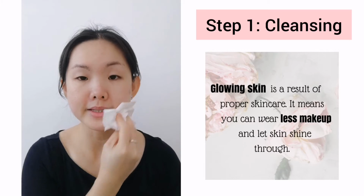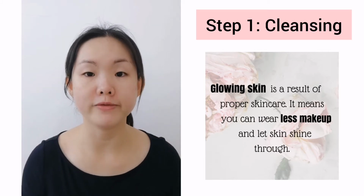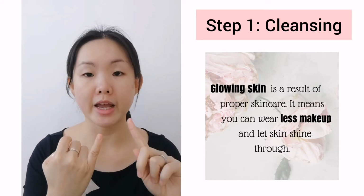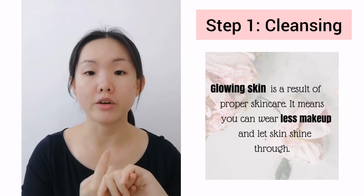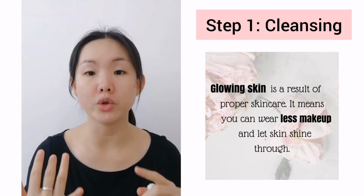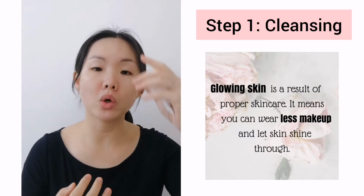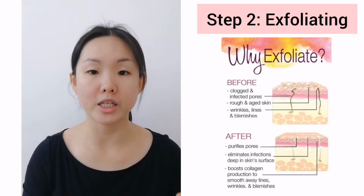Can you see the skin is brighter and clearer? It's very important to wash our face. Be sure to wash your face every morning and also every night after you go back home, before you sleep. And if you do wear makeup, make sure you remove your makeup first, then you cleanse your face. This is actually very important. Now we're going to move on to exfoliation.